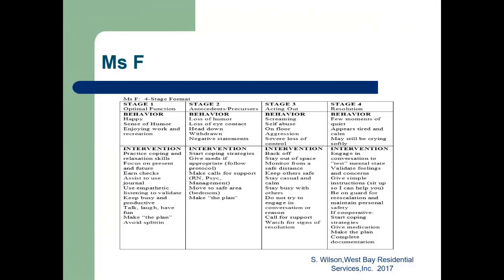With Ms. F, we focus a lot on learning and practicing coping and relaxation skills, on getting her to focus on the present and the future. She had a self-monitoring checkoff system where she earned checks. She was using a journal to record problems that she could take to her psychiatrist with her. We taught staff how to do empathetic listening and validate what she said. We kept her busy and productive. We taught them how to avoid splitting, and we talked about making the plan.